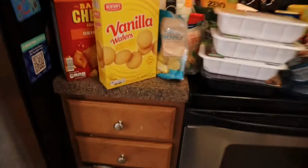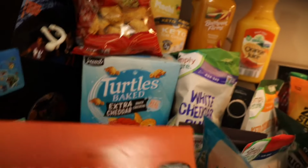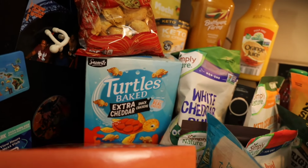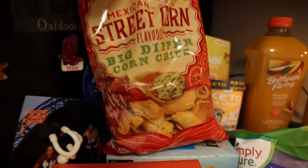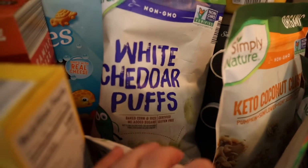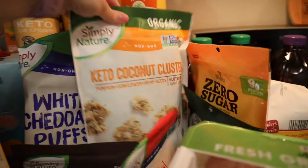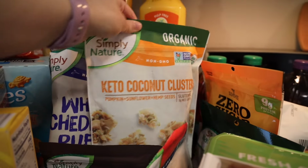Okay, I'm going to start with the snack foods that we got, then Cameron's loot, and then I'll show you the healthy. I should start with the healthy stuff, but you know. I got some stuff that Kaysen can also eat: vanilla wafers, these cheese crackers, and these other cheese ones, these turtles, baked things. He'll eat those. They had these Mexican street corn chips that looked really good. I got white cheddar puffs. He literally likes those. Kylie found these keto coconut clusters. We are trying to eat more keto type stuff, so she got those.